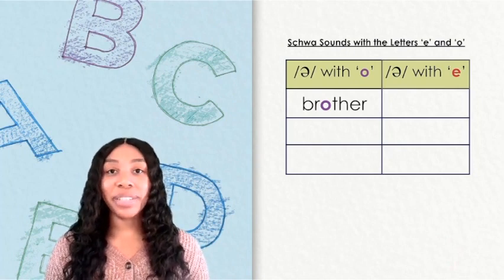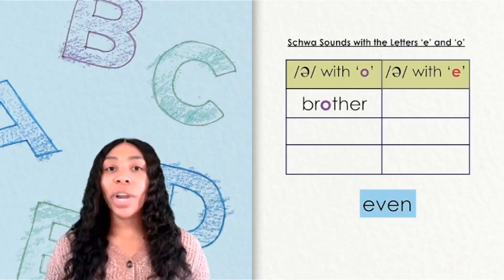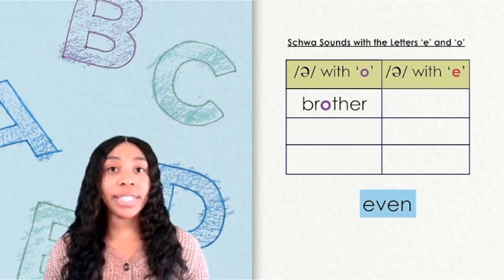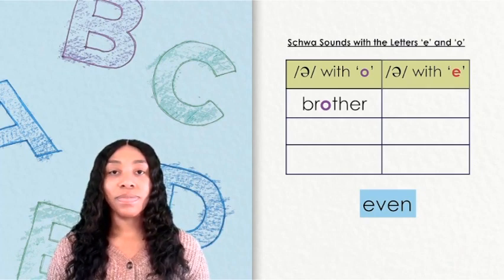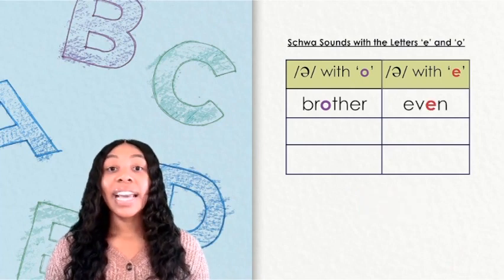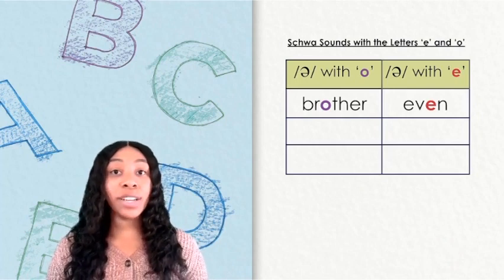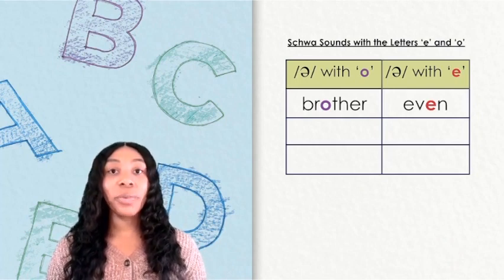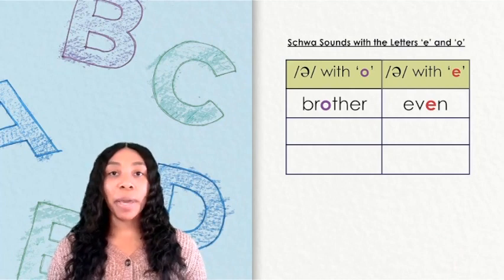Here goes our next word. The next word is even. Where do you hear the sneaky schwa sound in the word even? Say it with me. Even. Even has a schwa sneaking up on the second E. It sounds more like than the we'd expect. Go ahead and write the word even on your paper.